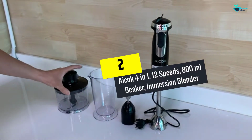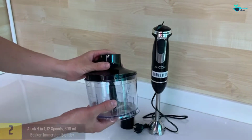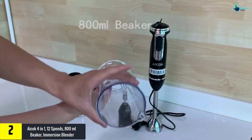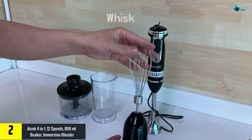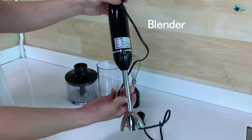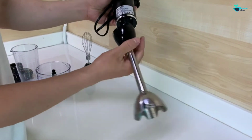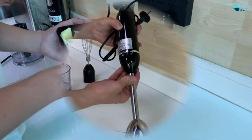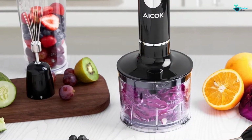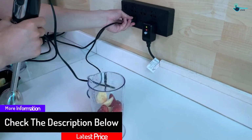At number 2, we have the Aicok 4-in-1, 12 speeds, 800 ml Beaker immersion blender. Aicok 4-in-1 contains a sharp and hard blending stick. The stick contains hard stainless steel material that has a blending blade. The smart immersion blender is equipped with a 350-watt motor besides 5 adjustable speeds. The Aicok 4-in-1 is a stronger machine that provides you with better cutting, chopping, paring, and blending.